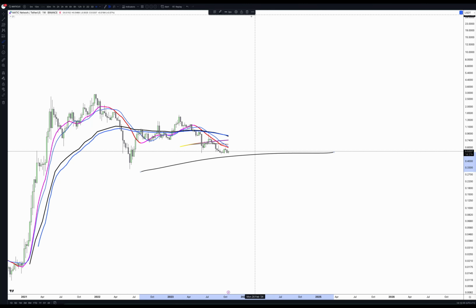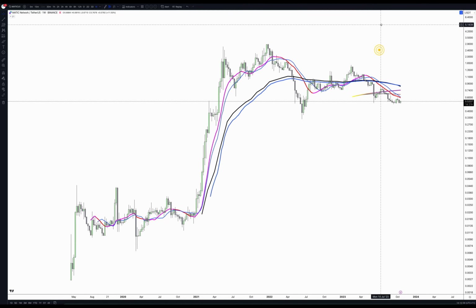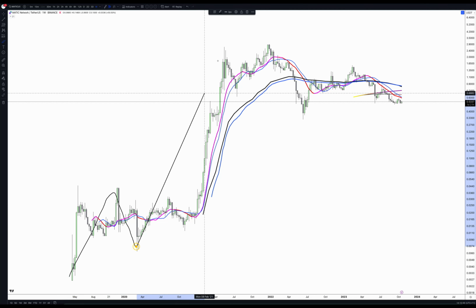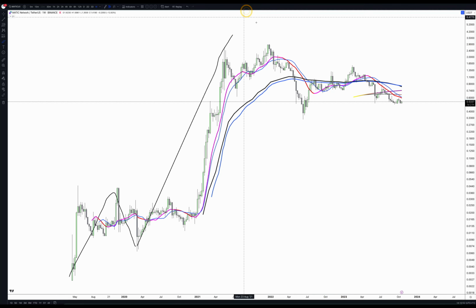It is a reaccumulation pattern, in my opinion. So what price has done, it's very similar to Solana. We have 1, 2, 3, 4, and then 5. We're going to go up. This is reaccumulation, in my opinion.